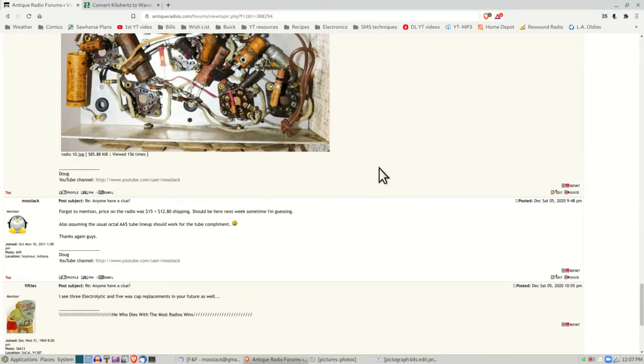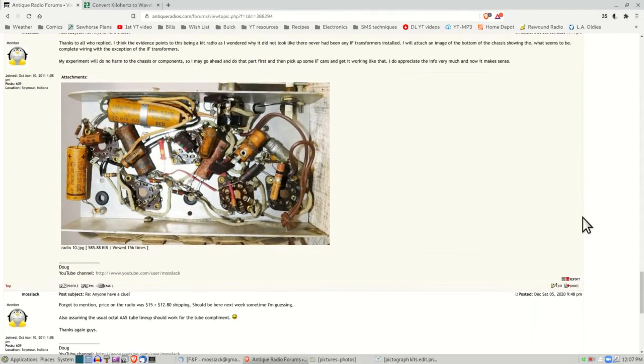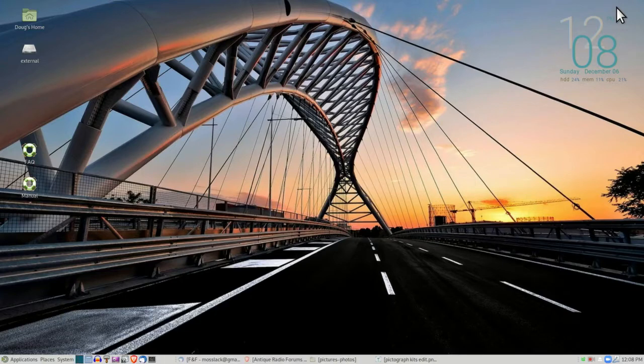I'm assuming that the usual octal AA5 tube lineup should work for the tube complement, and I'm going on what I see for all the other radios that look basically just like this one. Mostly the Emersons is what I'm going by, and that's probably what I'll use for the schematic, one of the Emersons from this time period. It should come pretty close, I would say, to matching this radio. So that's a look at what I'm doing here on this Sunday morning. It's actually Sunday afternoon now.